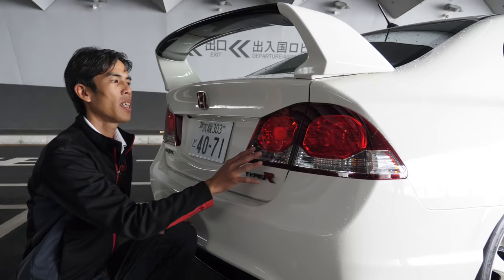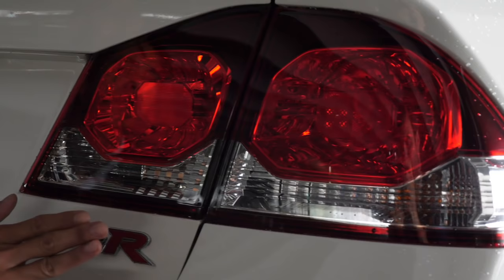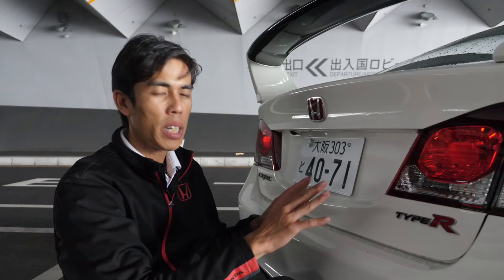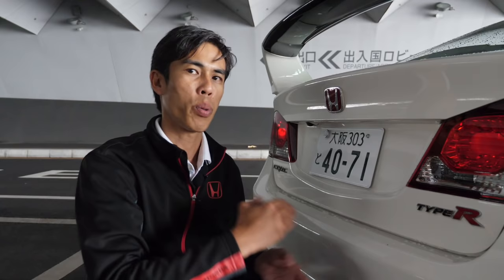Now this is the late facelift model, also known as Kouki in Japan. The Zenki model, as you can see in this file photo, has round lights instead. So this is really the only way to tell that it's pre or post facelift.